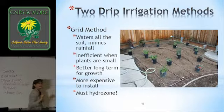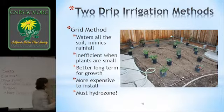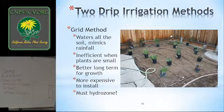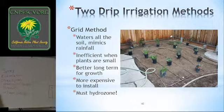Okay? You're doing the same thing, but now I have much fewer fittings. I have one three-way here, but I still have all my emitters. They're still spaced pretty much the same way. And I find this works a lot better. And again, it's doing the whole entire zone.